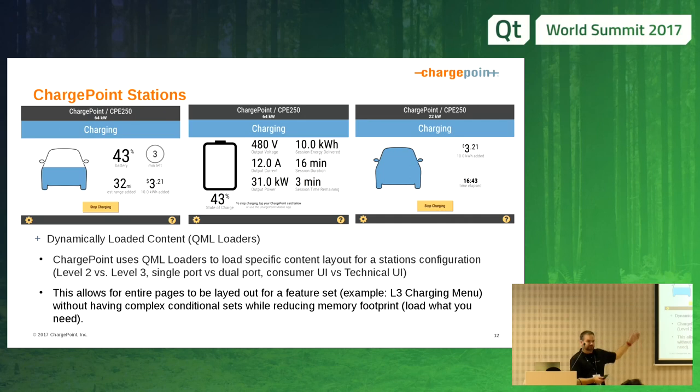But this is great for us in that, as a person laying out a UI, I don't have to have a lot of ifs and elses. I don't have to say, if I'm level 2, load this component, if I'm level 3, make this one visible. I'm able to have each one be its own independent layout file and use QML loaders to load the one appropriate for the feature set. It also allows me to extend it going forward much more easily: if I have a new layout, I can just create it from scratch, implement it, and then load it at runtime.